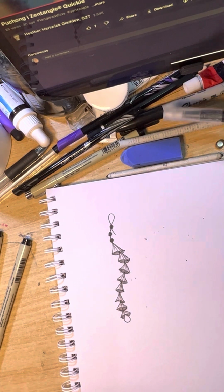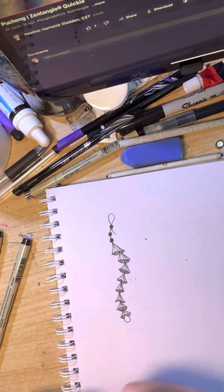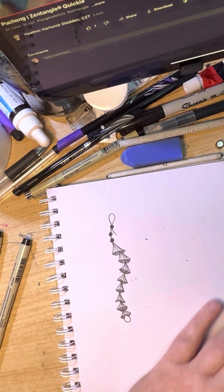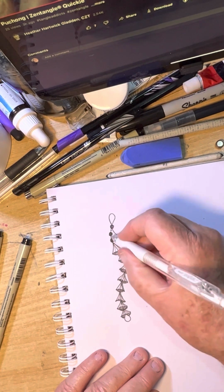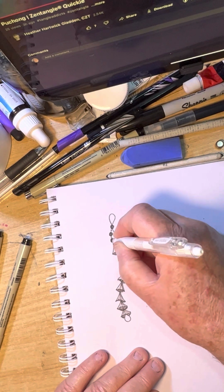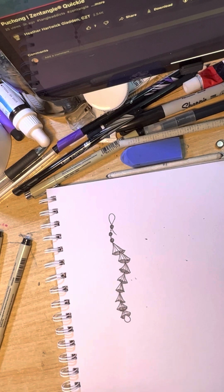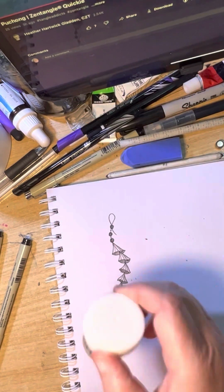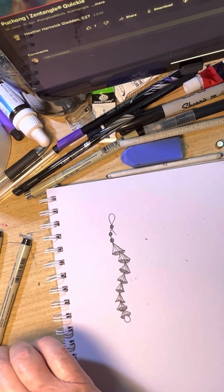Now, I wonder if that white pen over here works. Oh, it does. Kind of. Not as dark as I would like it. Hang on. Ooh, let's try this one. Let's just hit this. See what mess we can make with one of these.